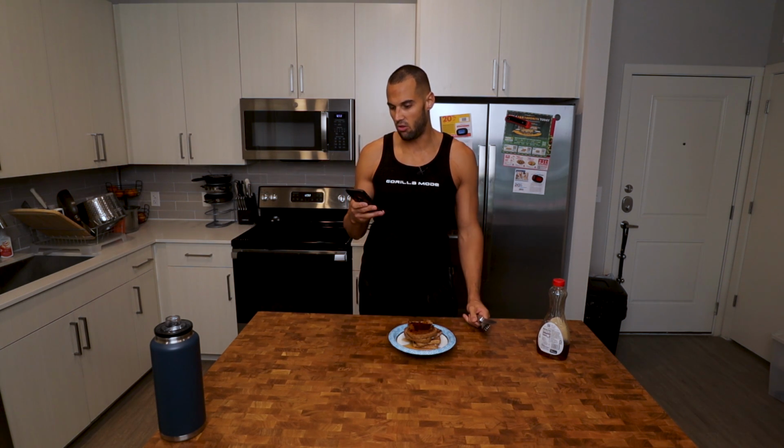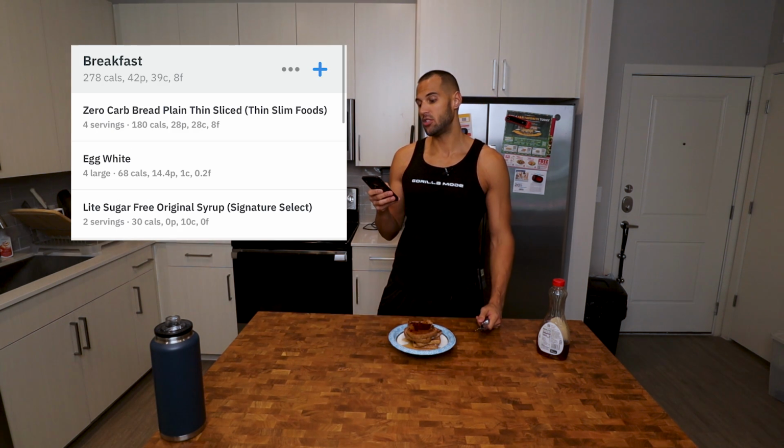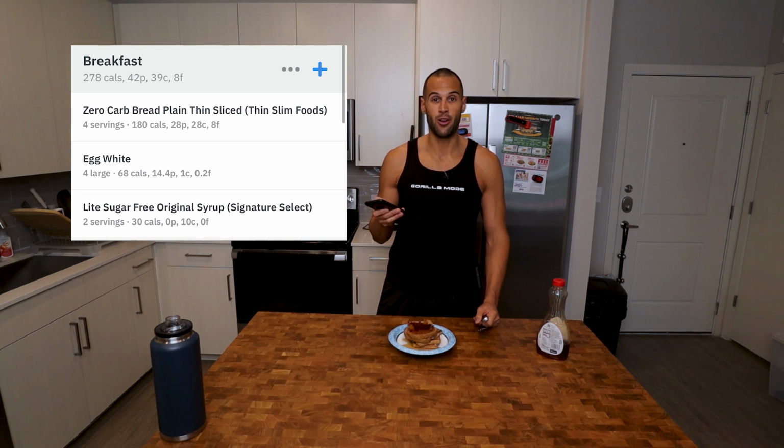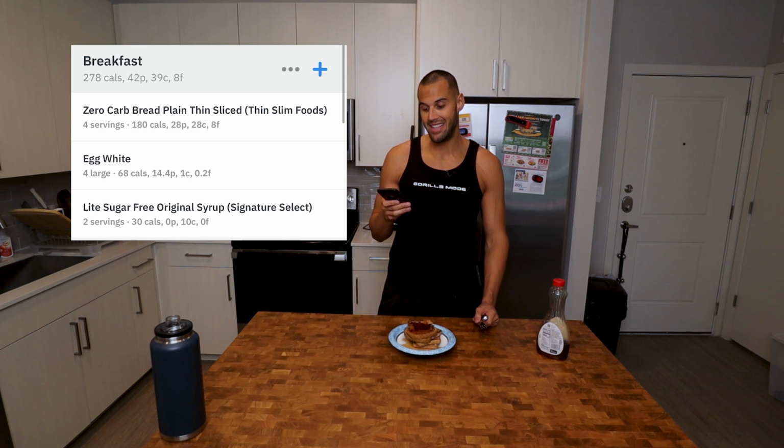Speaking of which, let's go over what the calories were for this meal. We sit at 278 calories, 42 protein, 39 carb, which almost all of those carbs are from the oat fiber and don't count as calories, and 8 fat.